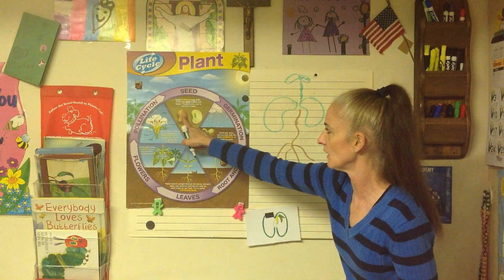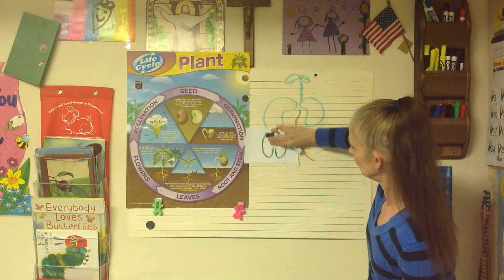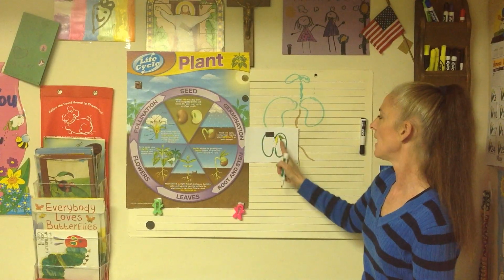Okay, so let's look over here. Inside a seed is a tiny plant, right? We call that the baby part on our seed. The baby part, the tiny plant. A stem and leaves. The plant even has its own food supply. So that's that, right? The food part, that will grow down and become the roots. And the leaves will grow up and become the stem.